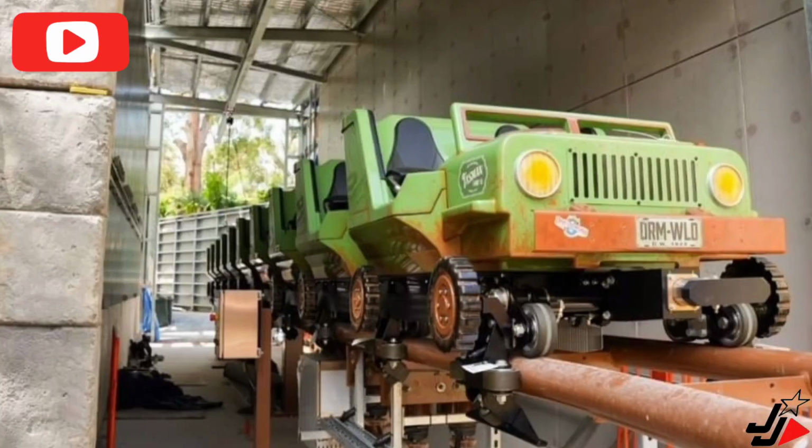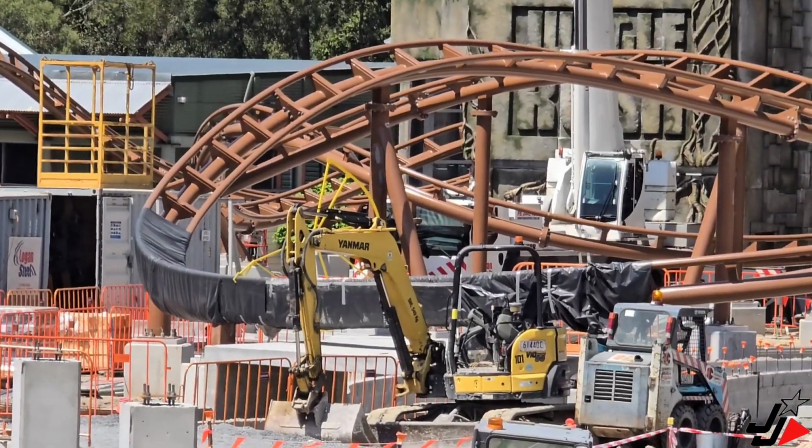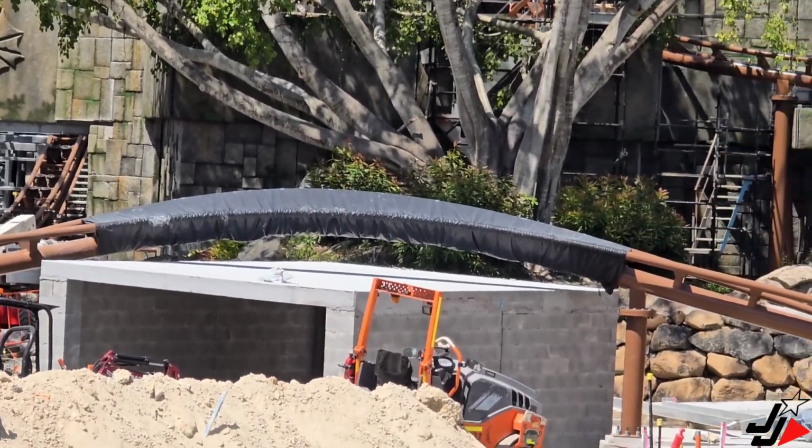Now Dreamworld did feature on their social media that the Jungle Rush trains are actually now on the track. Apparently they have been doing a little bit of testing. Now that's not full circuit testing, just in terms of, I guess, moving the train, checking the power, that kind of thing. But the track is still covered at a couple of different points, so they won't be doing any circuit runs just yet, but I'm sure very soon we'll start to hear of them or see them doing some testing very, very soon.